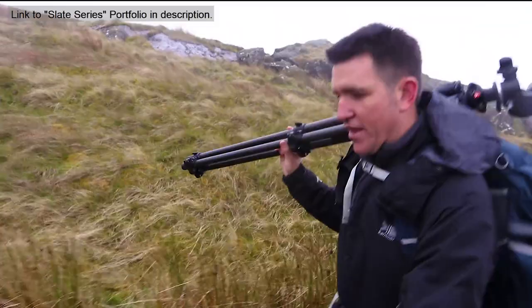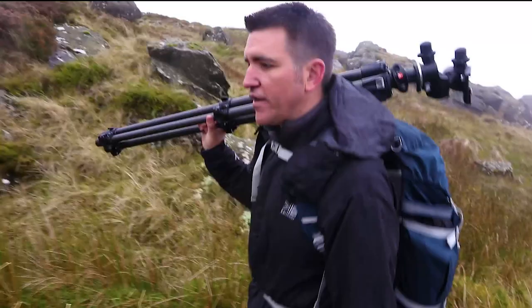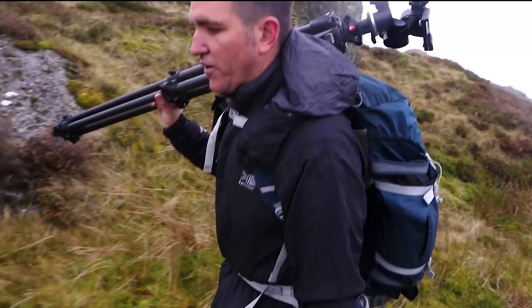I've been documenting these quarries for about the last 8 or 9 years, going around them and exploring them. It's just something that I quite enjoy doing. You've got a real connection not just with the landscape but with the history of this area doing that. So do go and check that out if you're interested in looking at more of that series.